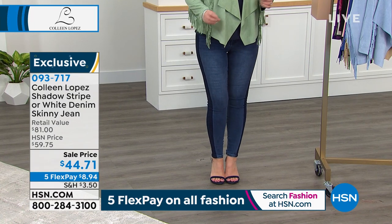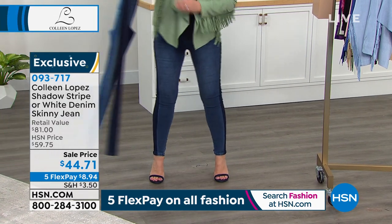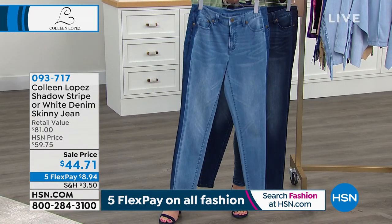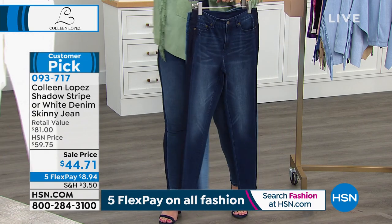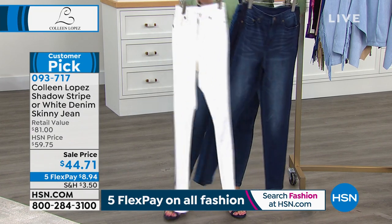We also have light, and we have white. Cutest white jean I've ever owned, honestly. So here you go, one more time. There's the medium, which is dark. There is the light, which is medium. And then the most popular is the white. The white, love, my favorite white jeans right there.